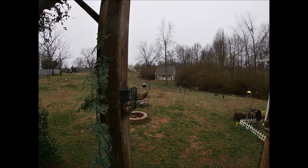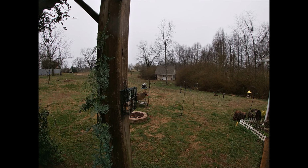There's a female cardinal. It's a pretty wary bird. Look at her looking all around. The only picture I have of cardinal right now is when they were fighting in the grass. I got a picture of one in motion. I got a ton of pictures of nuthatches. I just think they're cute.